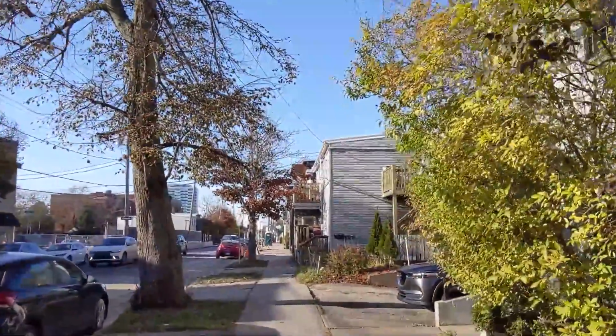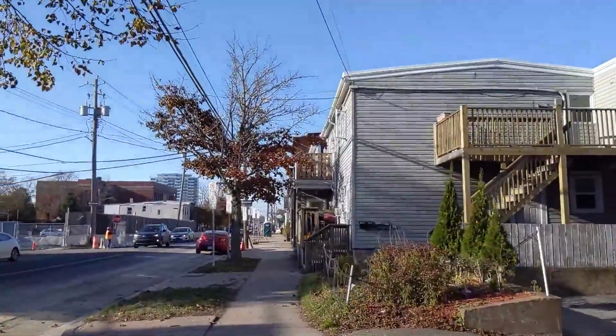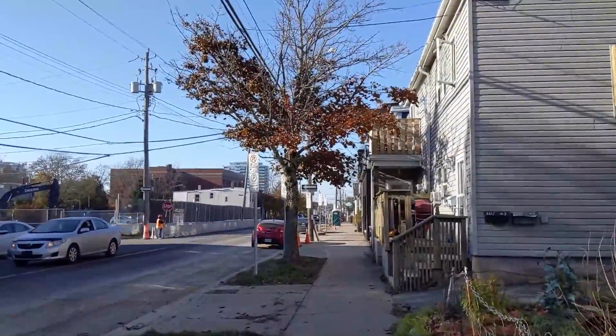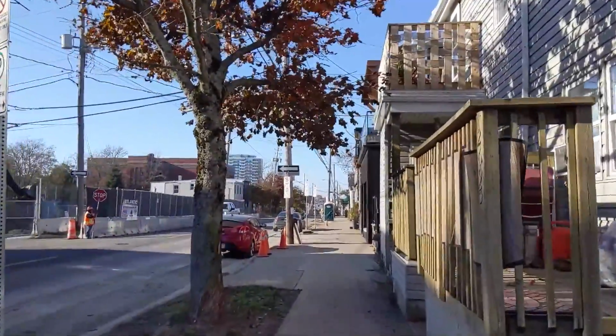But thankfully, we didn't lose our power this year, I don't think. It might have flickered once or twice. But last year we did. We had a big hurricane last year, and we lost our power for probably about 2 days, and some people were out 4 or 5 days before they had any power again.